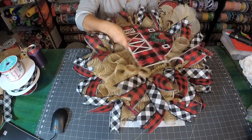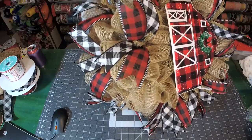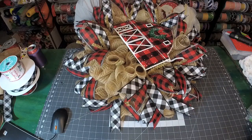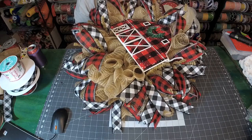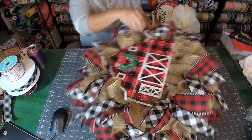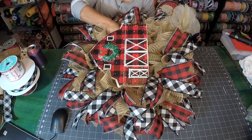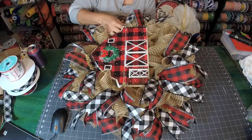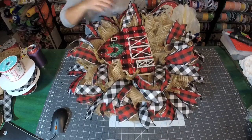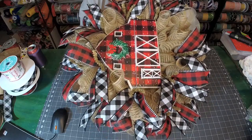Fill that mesh, y'all. Oh, wait, I think I got it. The bow's gonna go here, so it's gonna cover that empty space right there.